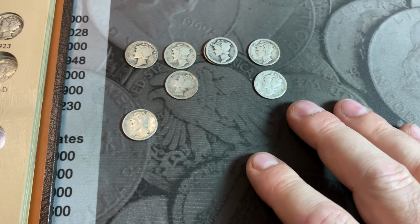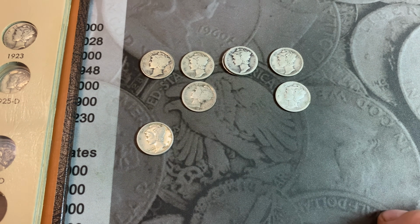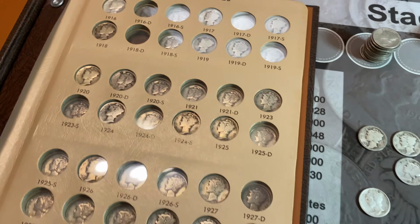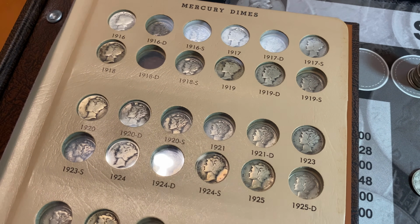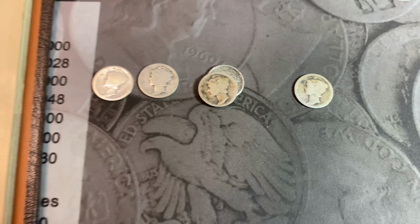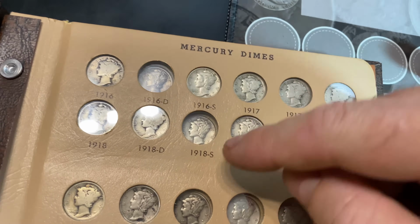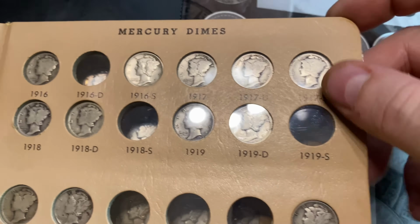And I'll be taking a look to see what we add and what we upgrade. Let me do that really quick, and then move on to the 20s after I show you what we upgraded or added to. Well, we pretty much used them all, either upgrades or additions. Now in the teens, we're only missing three, the 16D, the 18S, and the 19S.